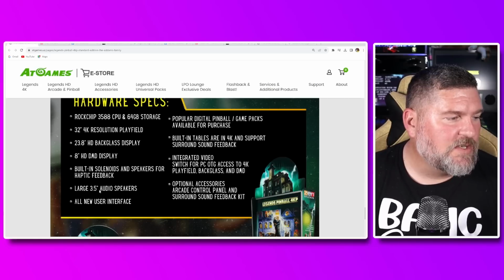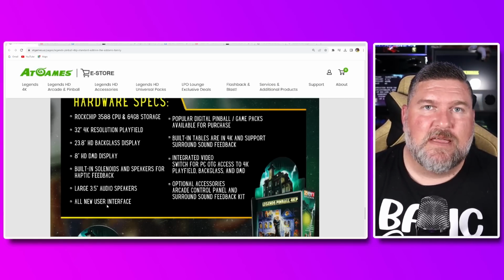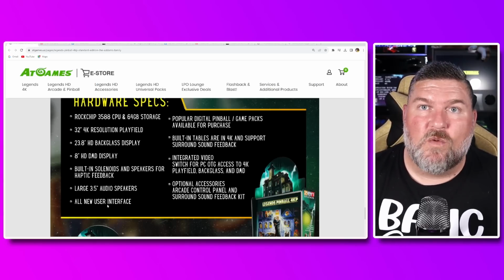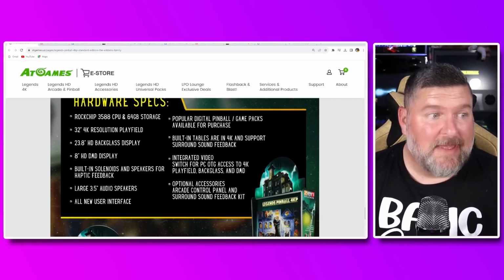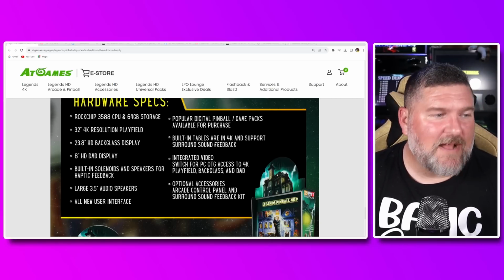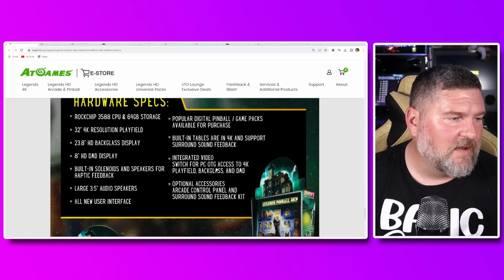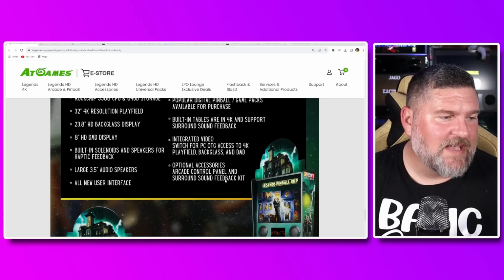So they've got large 3.5-inch audio speakers, all new user interface, which we heard about. A lot of people don't like the current AtGames UI for the ALU or the ALP. They've got a brand new one. I can't wait to see it. Popular digital pinball game packs available for purchase. Yeah, Zen Studios, good job. Built-in tables are 4K and support surround sound feedback. We know about this now because of the Sarah haptic kit that they're going to involve. Integrated video switch for PC, OTG, optional accessories, arcade control panel, and surround sound feedback kit.